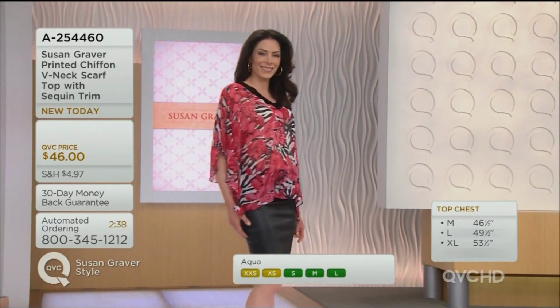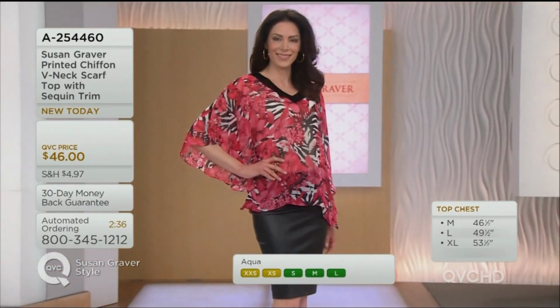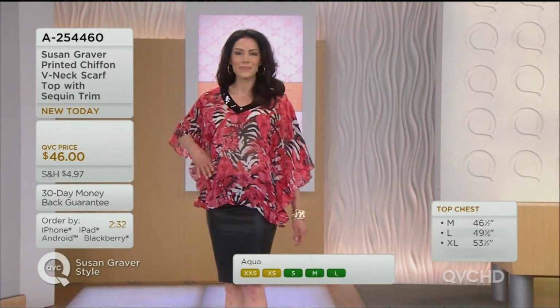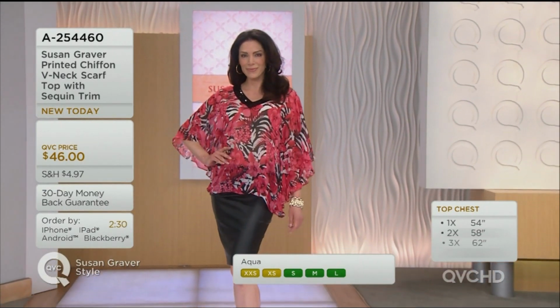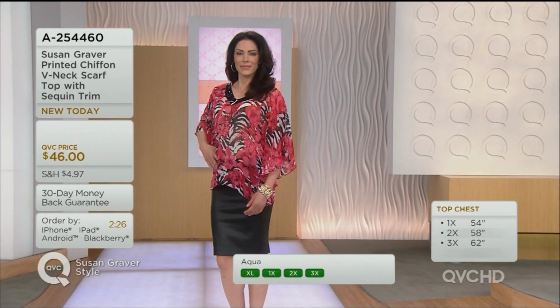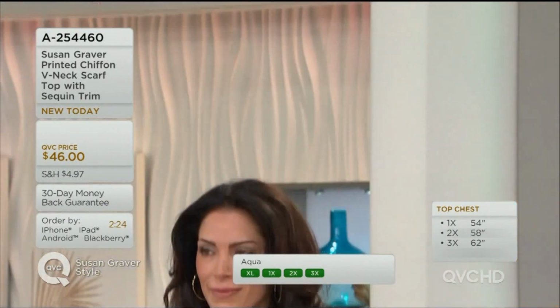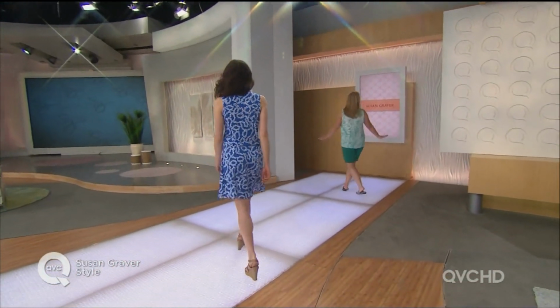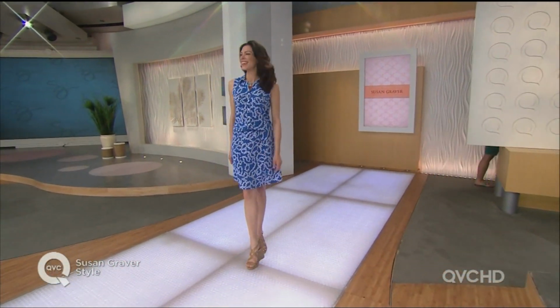But what it means even more is that it works on every body type. So the thought process has already been there so that it's going to fit whether you're an apple shape or a pear shape or a square shape. This is going to be the most figure flattering top that you'll ever own. You know, it's just easy breezy. I love it.